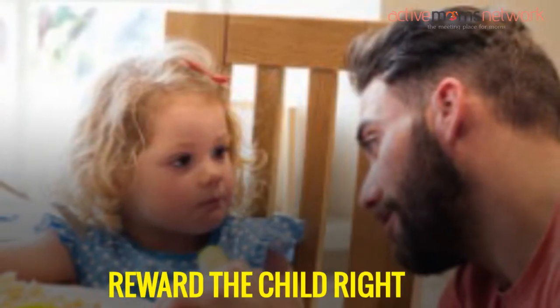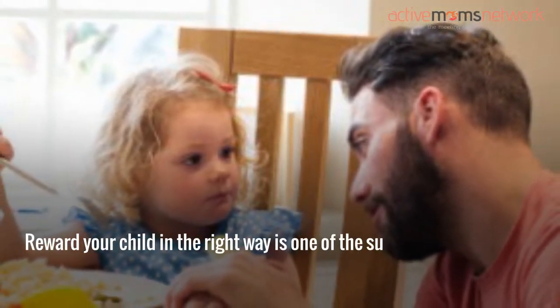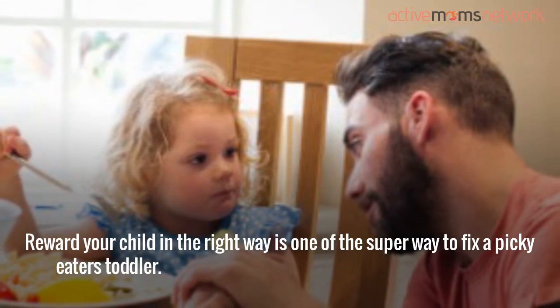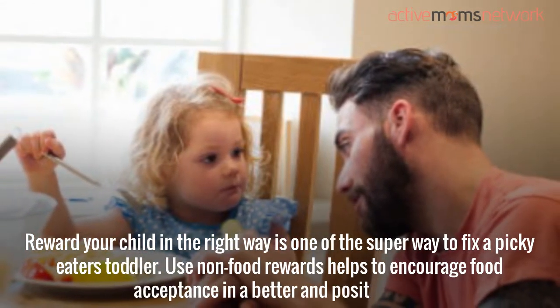Reward the child the right way. Rewarding your child in the right way is one of the super ways to fix a picky eater toddler. Using non-food rewards helps to encourage food acceptance in a better and positive way.